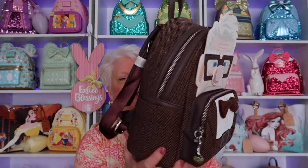His jacket is just like a man's jacket he would wear to church. It's just like a woolly, wintry type jacket. And his little bow's a little bit crooked there. His belt, you've got the grape soda badge, his glasses. This is all an applique up here. Just beautiful.